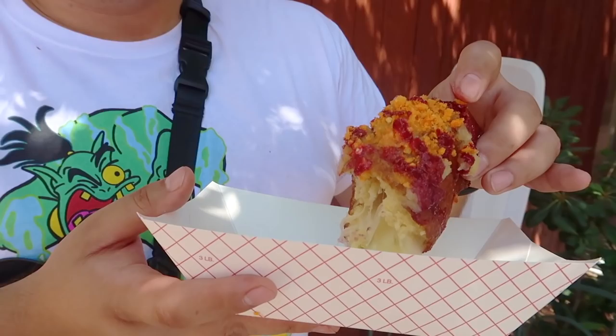How much was it? It was $9.99 before AP discount. Okay. So it's $10. But I mean, if you want all the thrills and whistles, you get the cheese, you get the little Cheeto stuff, you get the blackberry sauce, and that pineapple like relish. If you want all that, totally go for it. If not, just get a regular corn dog.